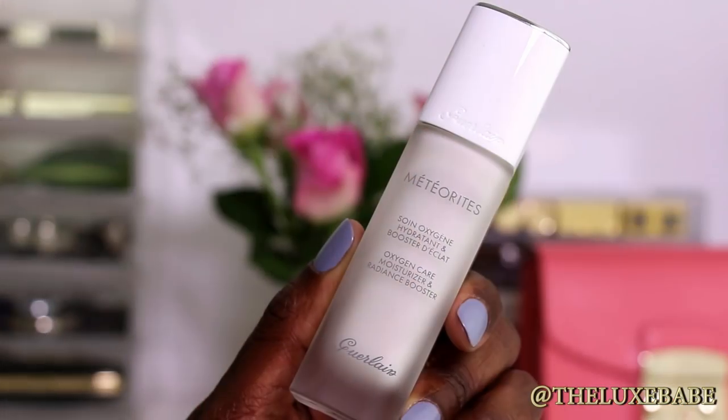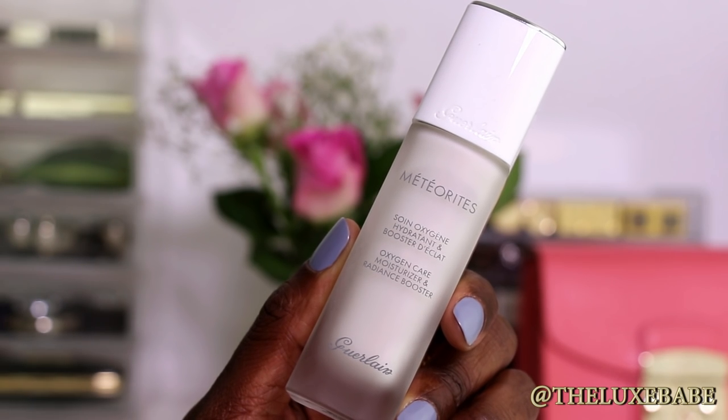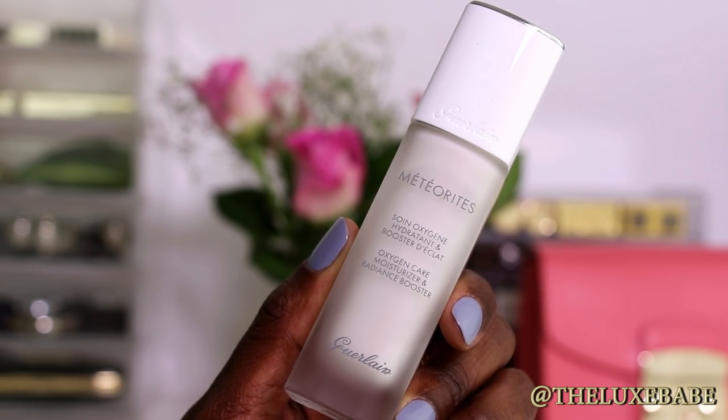On to one of my favorites. I never thought that this one would really become such a favorite in my skincare or makeup routine. This one is the Guerlain Meteorites, the Oxygen Care Moisturizer and Radiance Booster. I use this more as a base, and it makes my foundation go on a lot easier. My face looks brighter, more radiant, and I use these two together, and they are holy grail products.